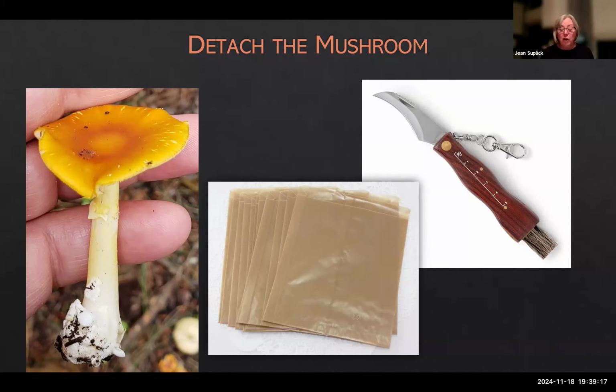You can use a pocket knife, or you can use one of these handy dandy mushroom knives that you see here. I like them because they have a curved blade, and they also have this nice brush on the end so that you can brush away debris that might be on the mushroom before you take your photographs. And it also has a little scale on it. If you want to take some measurements, that's always helpful too.